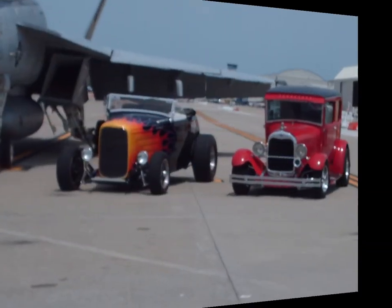I was the command senior chief of VFA 32 at the time, and I had the incredible opportunity of taking some of these visiting street rod vehicles out onto the flight line for a photo shoot, and kind of showing them what it is that we do, giving them a closer look at our aircraft, while of course we, the sailors and everybody, all got a closer look at the cars that were on the tour.